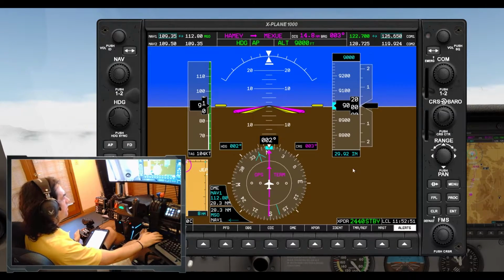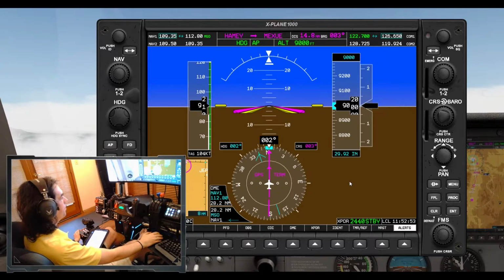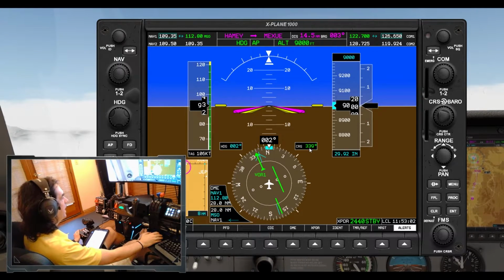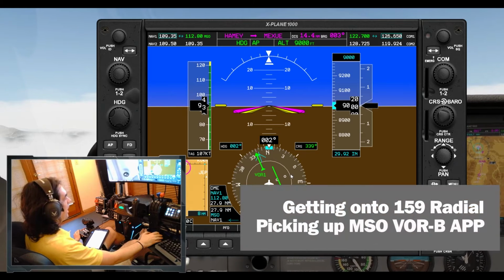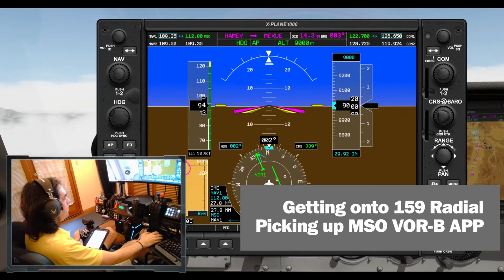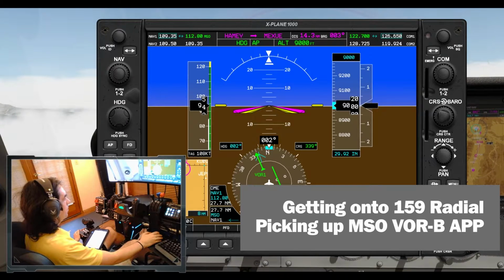All right, we're back to the PFD. Okay, so go ahead to the PFD and click the CDI button. CDI. All right, we now have VOR-1. I see course 339 has already been laid in by some smart guy. There you go. And the course deviation indicator is just a little over 1 dot to the right. All right. So it is.